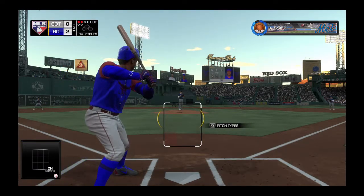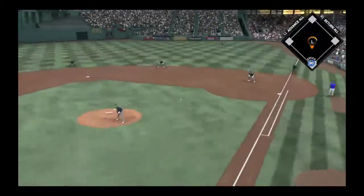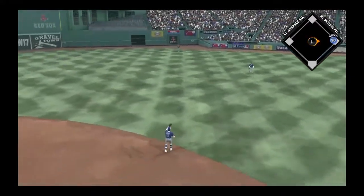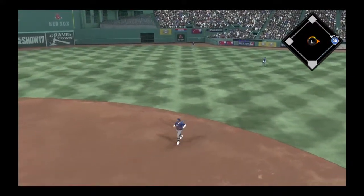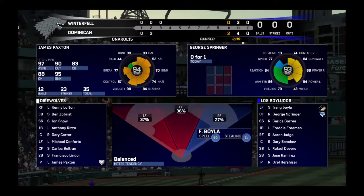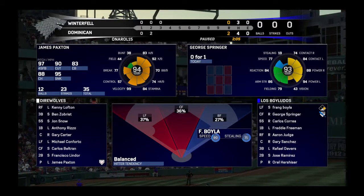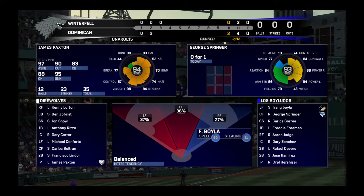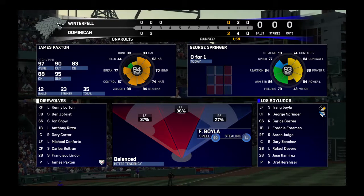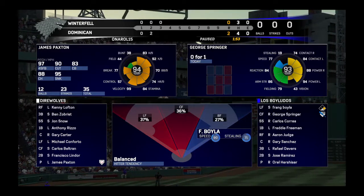Now with the 2-0 count and the power at the plate, it could be fireworks time. This is the kind of count he makes his money in. He gets dirty, but he can't make the play. It's a base hit. Riding. In once again.